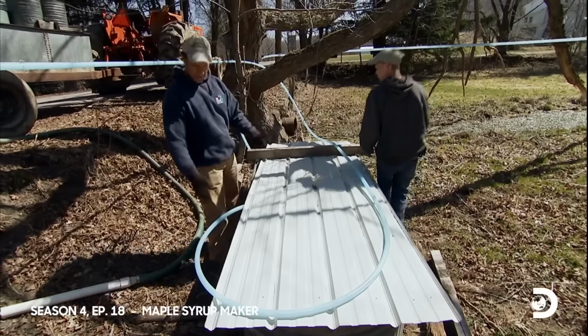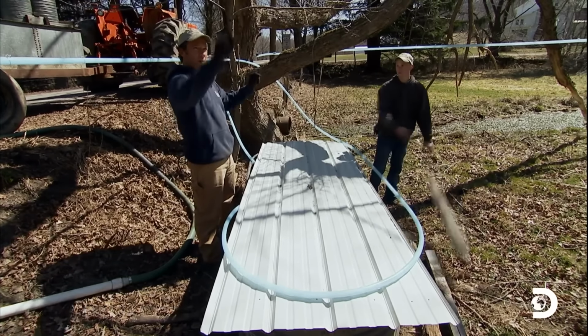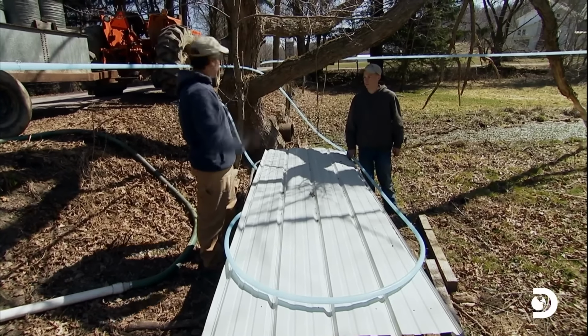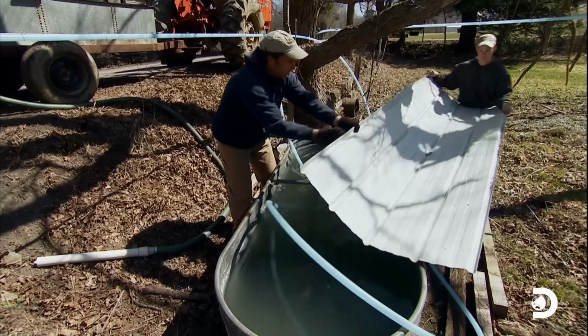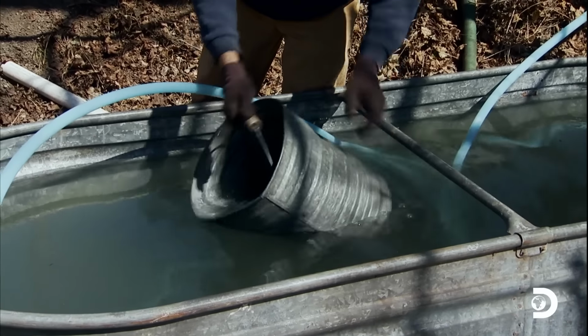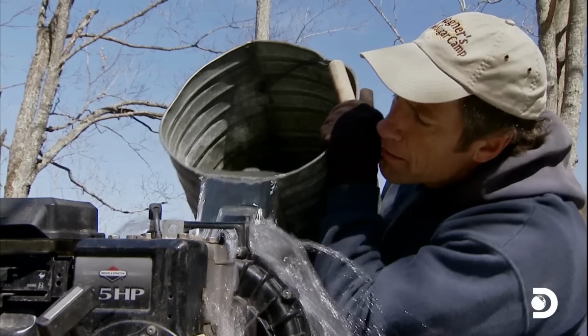So these are all being fed by those smaller ones up in the hills, right? Yep. And everything's just dripping and running down in this direction. Time now to pump the valuable sap up to the tractor tank. But first, I needed to prime the pump. Don't spill a drop. You can count on me.